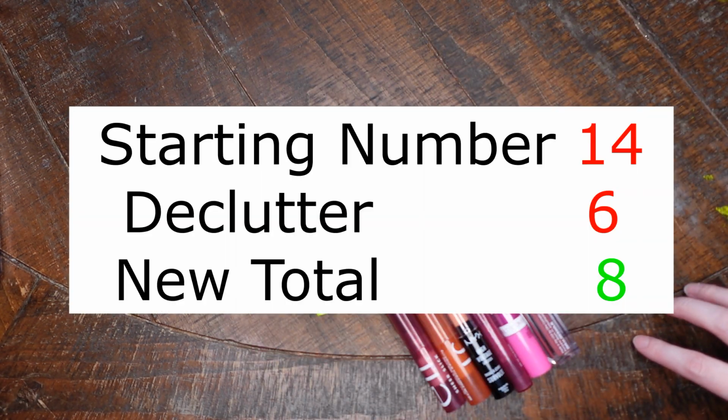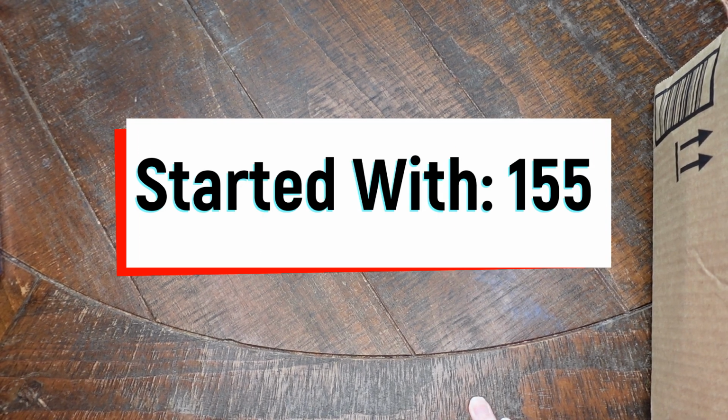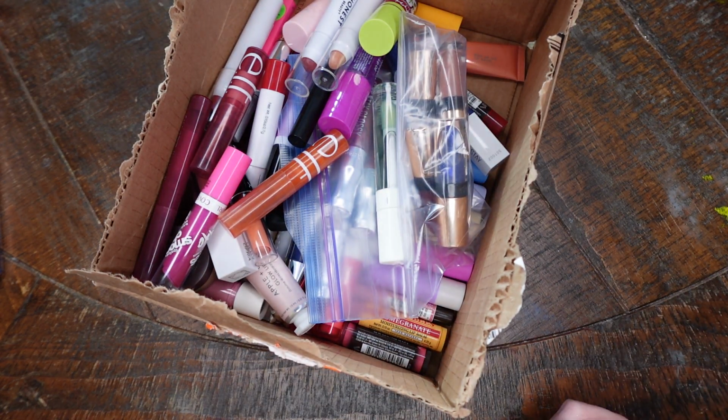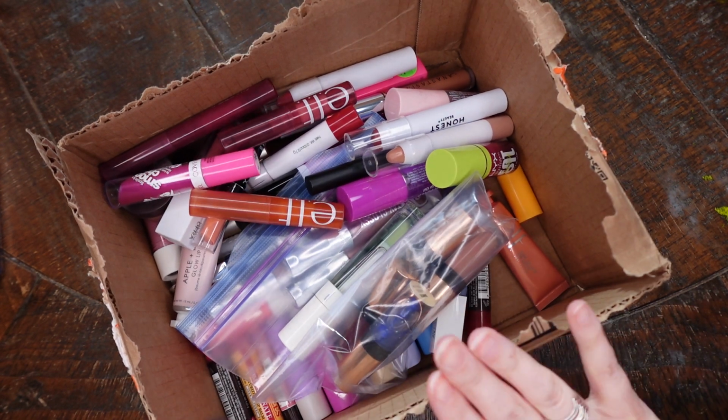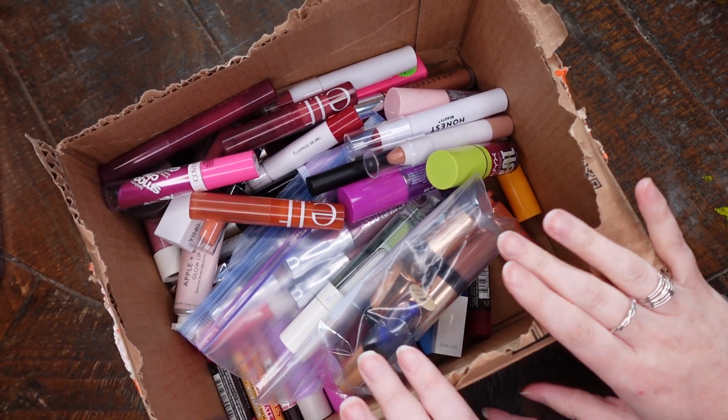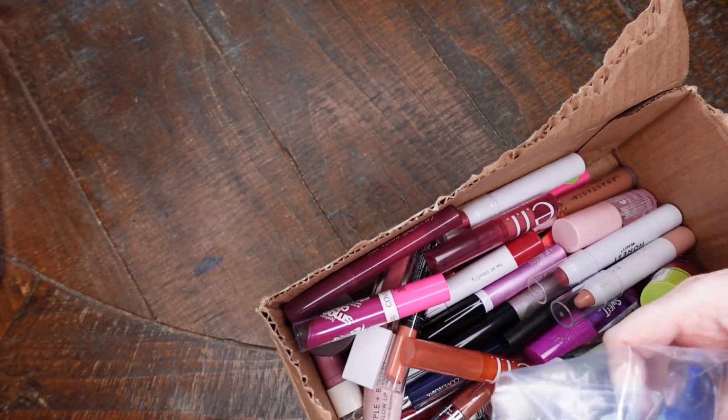So we started this section with 14 items. We are parting with 6, leaving us with 8. Okay, on your screen right now, it should show you the total number of lip products that we started with. And then we're gonna look at how many we decluttered today. I was not expecting to declutter this much. So let's take a look at what we did.